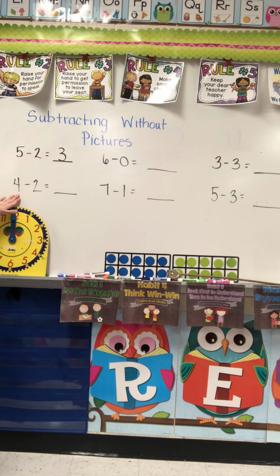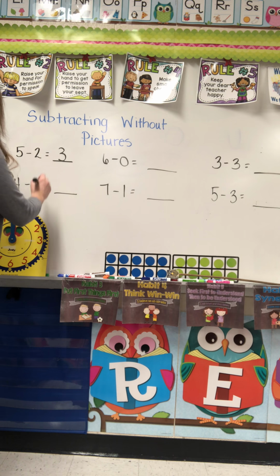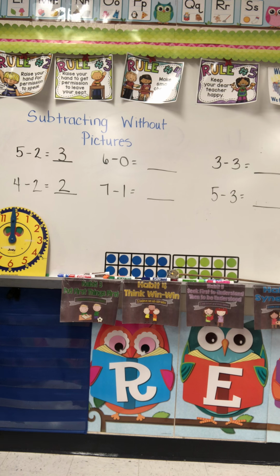Okay, let's look at the one on the bottom. 4 minus 2 equals what? Well, again, if I start with 4 minus 2 of the sharks swim away, I know I'm going to have 2 left. 4 minus 2 equals 2, okay?